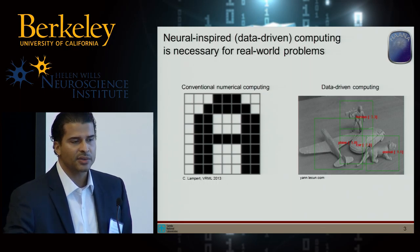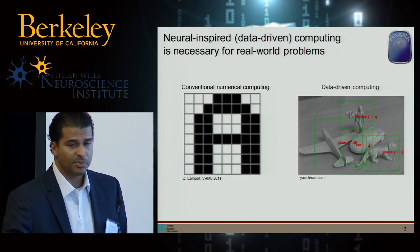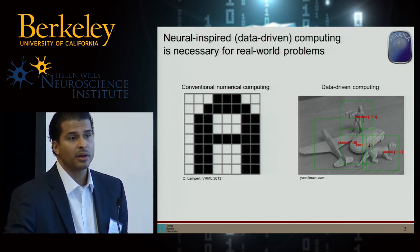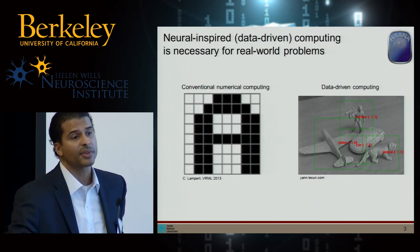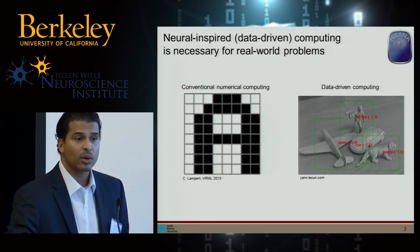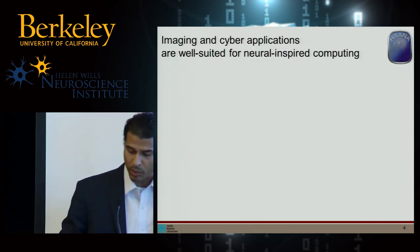I don't think I need to go into this slide too much for this crowd. I think everyone understands the importance of data-driven computing with regard to the types of problems that are of interest to many of the people in this room. In terms of conventional numerical computing, obviously there are cases where closed-form equations or very rigid boundaries just don't make sense. And so in terms of data-driven computing, looking at things where the boundaries are fuzzy, where the connections between data are much more tenuous, it's much more important to have a data-driven, or as we term here, a neural-inspired approach towards computing.